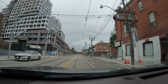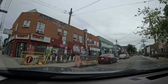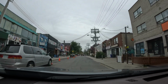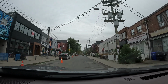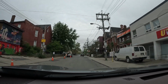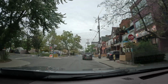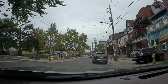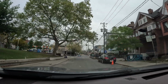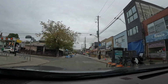This is part of Kensington Market. I would consider this the cultural heart of Toronto. It used to be a big Jewish neighborhood, homes and stores as well. Lots of fruits, meat, those types of stores. Now it's a big area for specialized restaurants, like hipster restaurants and everything. A lot of people come here, but there's a lot of amazing food, amazing restaurants.